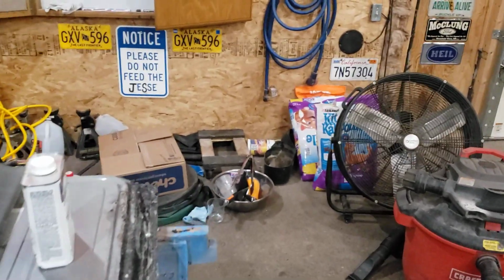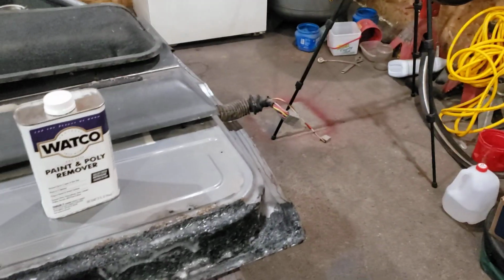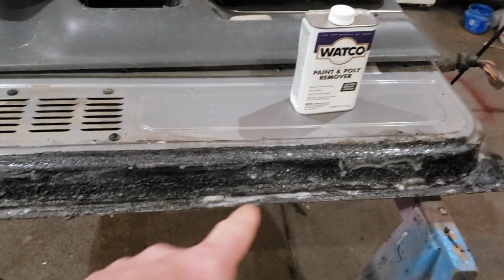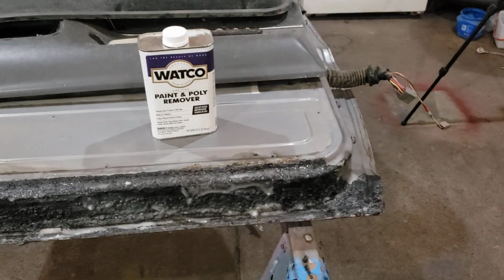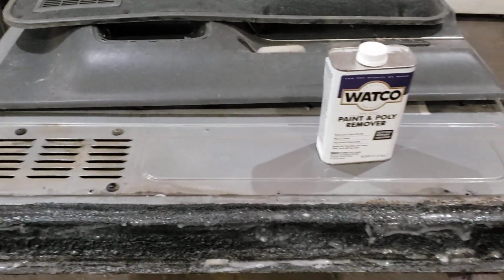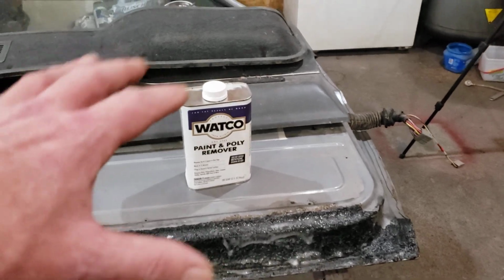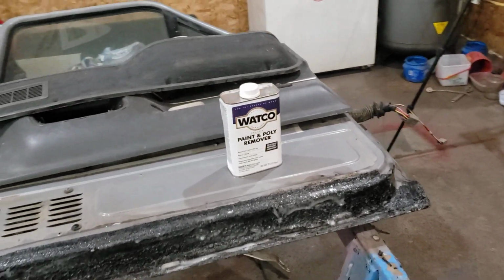Got a video going. I'm starting to work on the doors on the 1990 7.3 IDI diesel crew cab truck. Getting the bed liner off the inside of this door. I just started doing that. Got a coating of that on there, and that'll be in an upcoming video. Not doing a whole lot of showing this because I've already done that. And then we're going to get prepping this door for primer, show you how I do that.